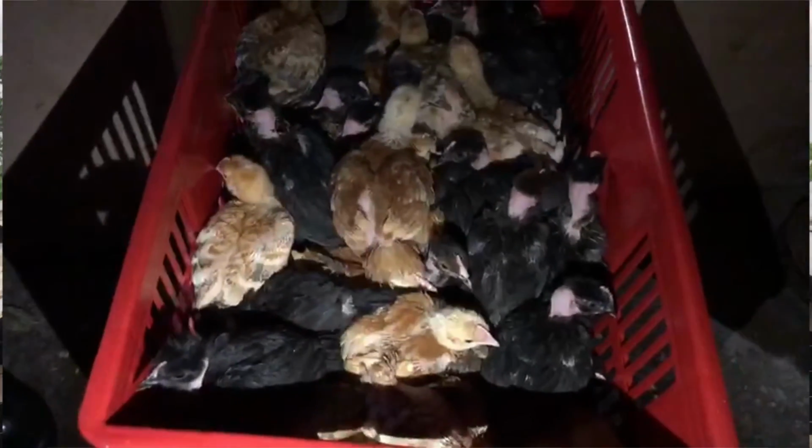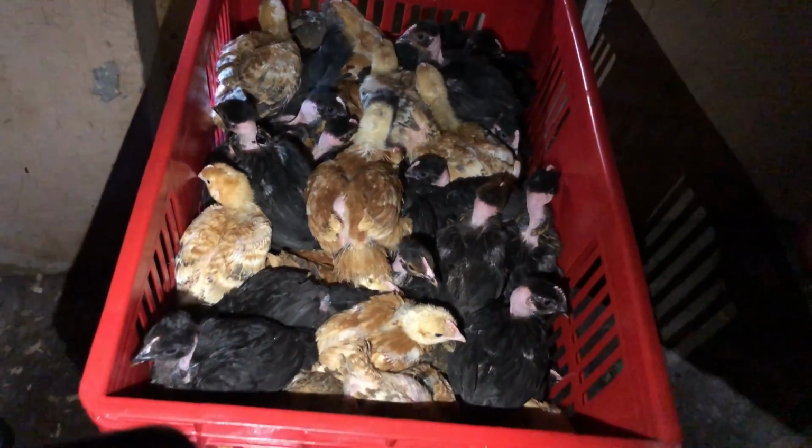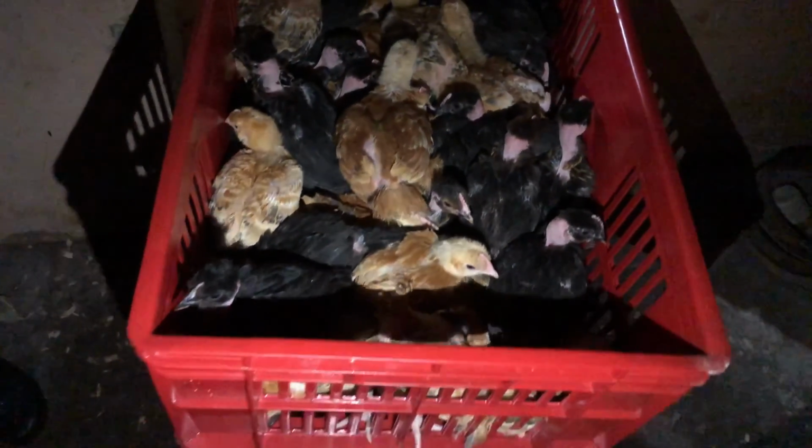Avian lice are transmitted through crates. Have you ever said that you need some crates to transport your chicks? Maybe you are getting them from a neighbor and the crates haven't been disinfected or washed properly with the proper disinfectant. You can end up transmitting lice from one farm to another. Have you seen that? Through crates.